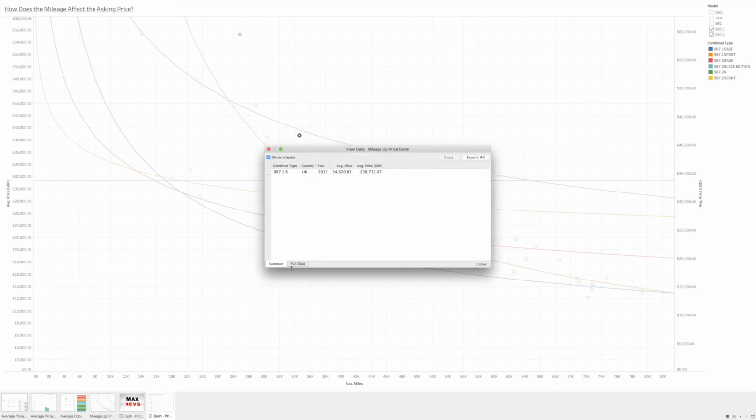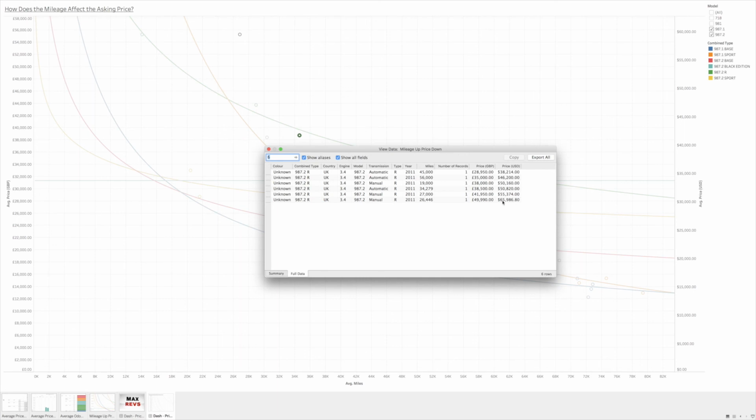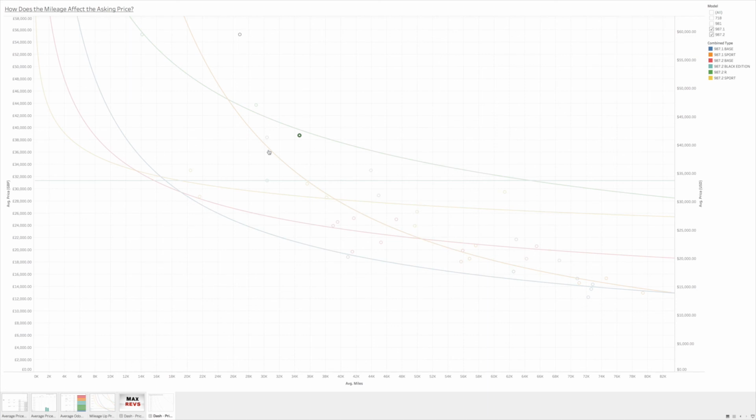If we look at this point over here, what have we got? You can see £28,000, which is not too bad for an R. I think the ones that are sought after would be the manuals, and you can see £50,000 for a manual R there.